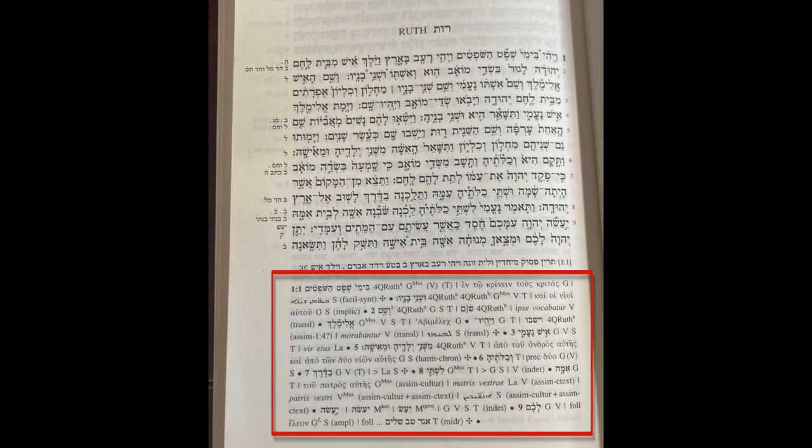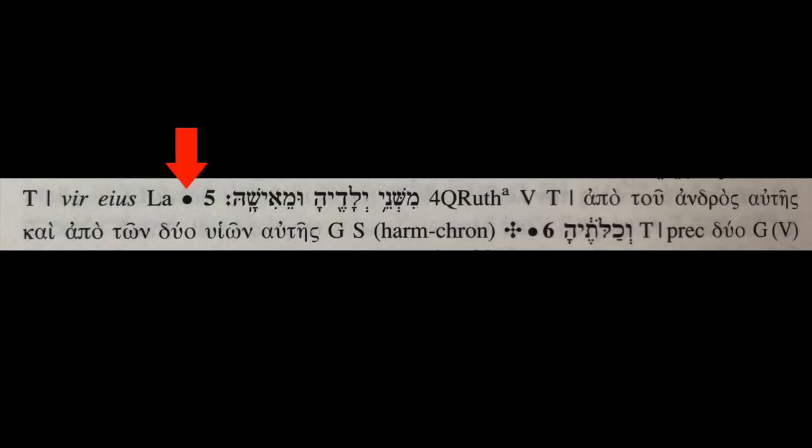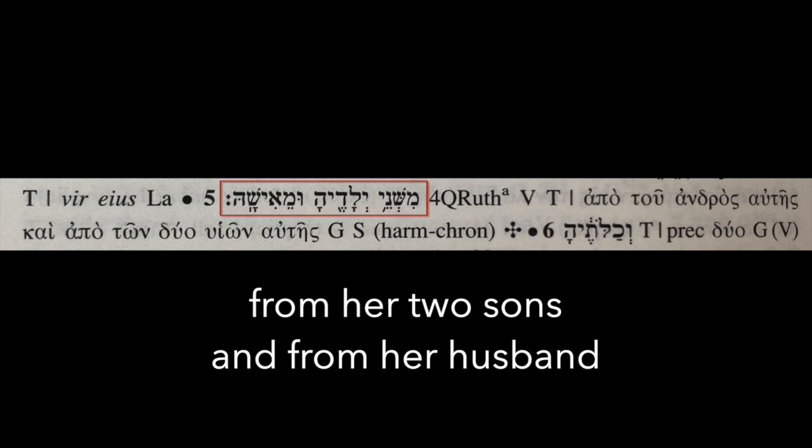Now let's go to the apparatus in Quinta, and the first thing we'll see is a black dot. And what that tells me is that we now have a new case, a new topic. We see the number 5 because we are in verse 5. Then what we get is the reading that we have in our Masoretic text, meaning the reading we have in the Leningrad Codex, which is Mishnei Yiladeha Umei Isha. She was left from her two sons and from her husband.